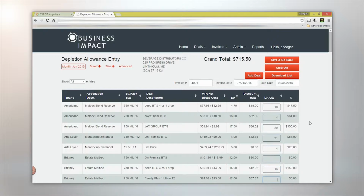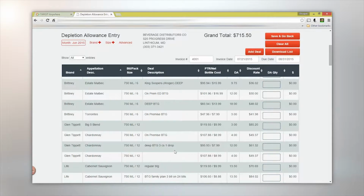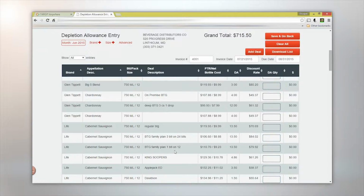And we've given the sales managers the deal description field, which is a free-form field that they can type in what they think the deal is, so that they have a reference point: oh, that's my Safeway, or that's my on-premise by the glass, that's my particular account, here's what this deal means to me. So that when they're paying the bill, they have a reference in their mind of what they're looking for. And then you enter the quantities that are actually being depleted at that price point and being billed into the field there. So there's an actual quantity associated with what we're paying for.